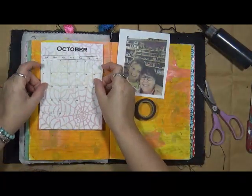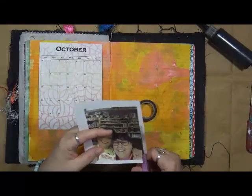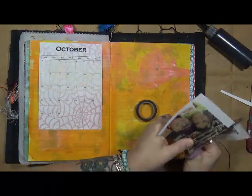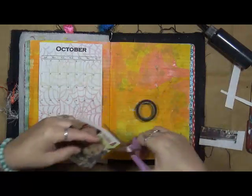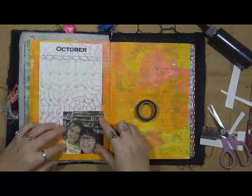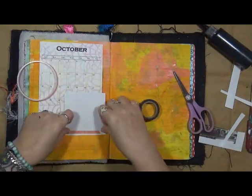So I'm going to put October right here. All right, and this is going to go down here. Actually, I can cut some of this off. I don't need it so big. And I don't care if it's straight. That's not what it's about. It's not about perfection. It's about play. There we go. And that's going to go right there. So, like I said, that's one of my favorite moments in my art studio.